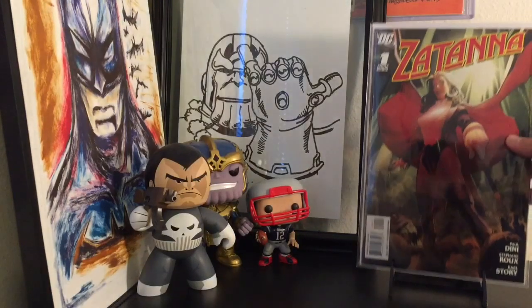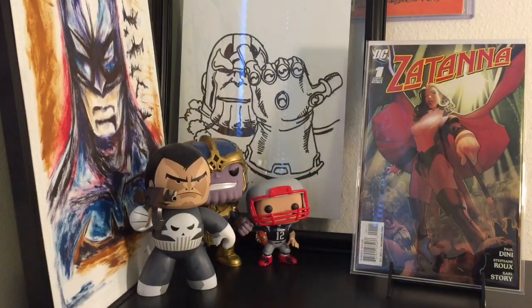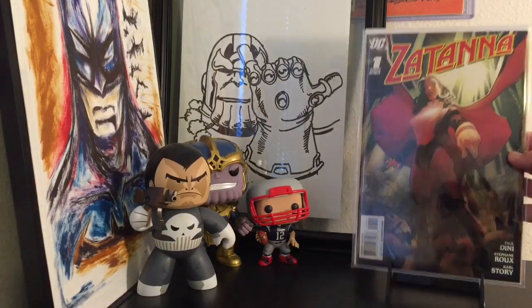Zatanna 1, nothing. I think the reason I bought this is only because I just purchased a Hawkman number 4 Grail book, and I saw this number 1 and decided to just pick it up. It's got a little bit of an Adam Hughes kind of look to it. It's not Adam Hughes, but it's done really well, so I definitely had to pick this up. It's a pretty cool book.